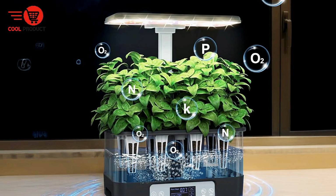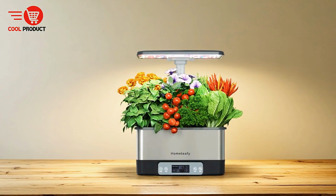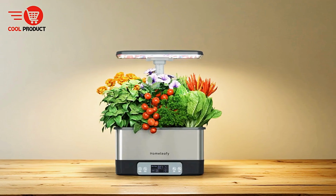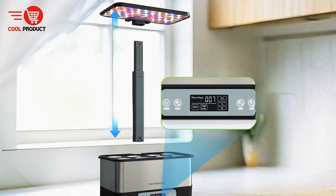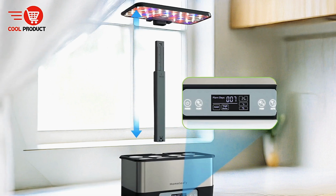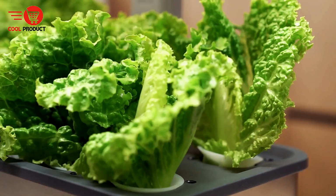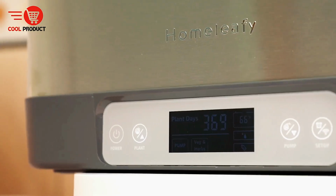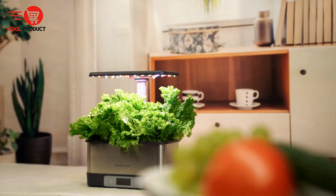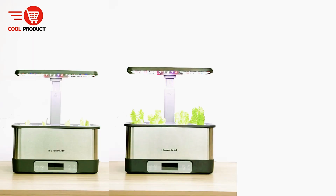The smart app control enhances the experience further by allowing you to switch between different growth modes, adjust pump settings, and fine-tune schedules from anywhere. This makes gardening effortless and highly adaptable to different plant varieties. Homeleafy also makes setup easy and fun, even for beginners. The kit includes everything you need: grow sponges, brackets, germination domes, stickers, and tweezers accompanied by step-by-step instructions.